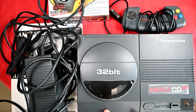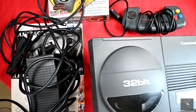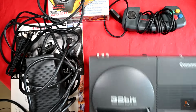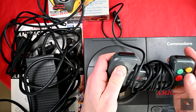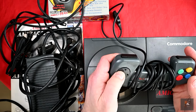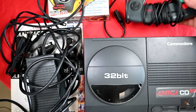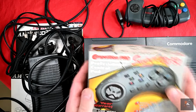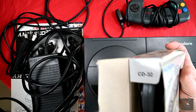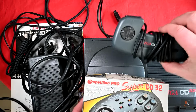Well, we got the original CD32, and it still has plastic covering both the window and the logo, which is rather nice. Itself, it's in quite nice condition. It's a little bit dusty, it's going to need a clean. I also have the original Commodore CD32 pad, and yeah, this one apparently feels okay. I know they suffered from breakage. That seems okay. It also came with a boxed Competition Pro Super CD32 control pad, and that is also in there with its manual, so that's quite nice because from what I've heard, these are a nightmare to play on.